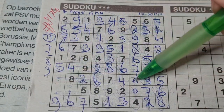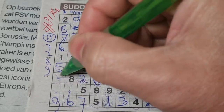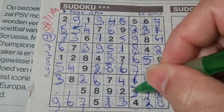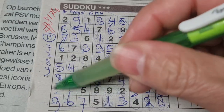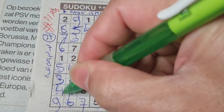2 numbers left here, the 1 and the 3. We have a 1 in the first column, no 1 there. 1 should be here, and the 3 goes there. So 1 box left in this big square for number 3. And the final 2 numbers in this big square: 1 and 4. We have a 1 in the first column, no 1 there. 1 should be here, and the 4 goes there.